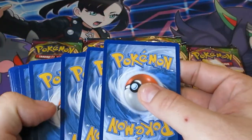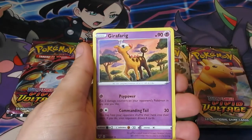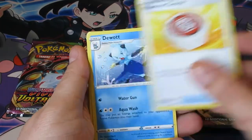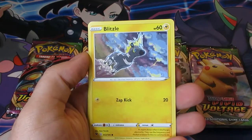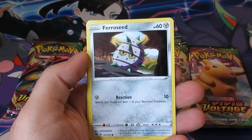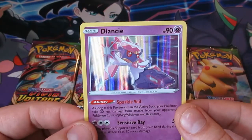One, two, three, four. Metal Energy. Jumpluff, Munna, Dewott, Poochyena, Rock and Ruff, Blitzle, Skiddo, Pharaoh Seed, Electrike Reverse Holo, and Diancie Holo. Nice, nice.